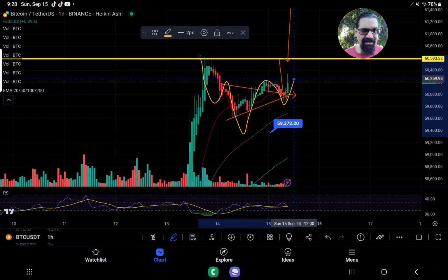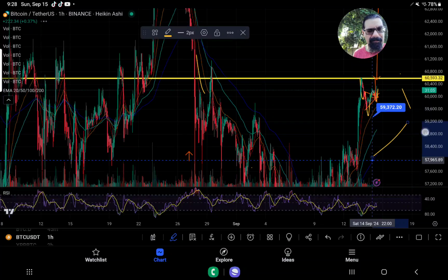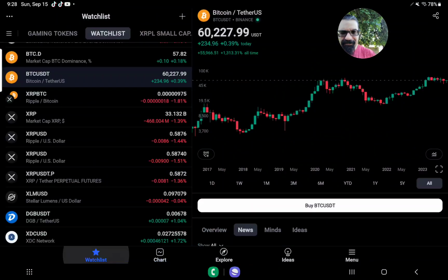And then if Bitcoin played this true, we'd go up to first level 60,593. But ultimately, if this plays bullish, 63,524 in the shorter time frames. But like I said, 57% chance this plays out, which leaves about a 43% chance of failure here. So if you're risking something, monitor your risk. Make sure you put the stop losses appropriately.